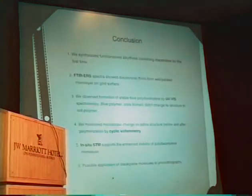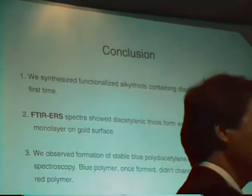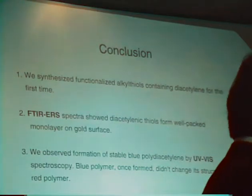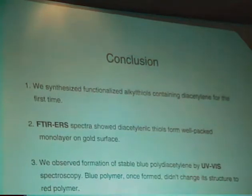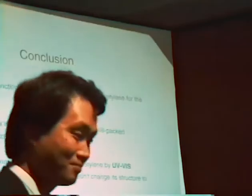To conclude, we first synthesized the functionalized diacetylene thiols, and the property changes were monitored by several different analytical methods. We are currently working on the possible application of this polymerization study to photolithography. Thanks for your attention.